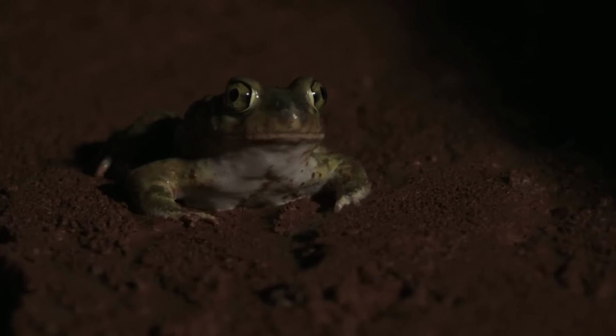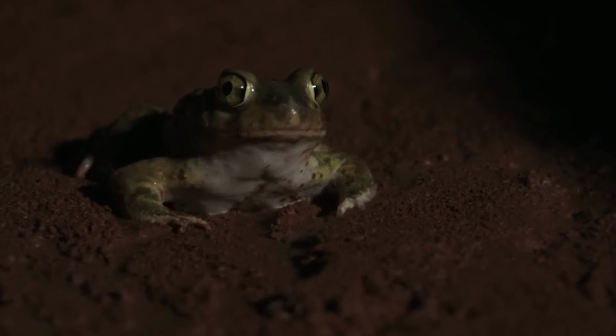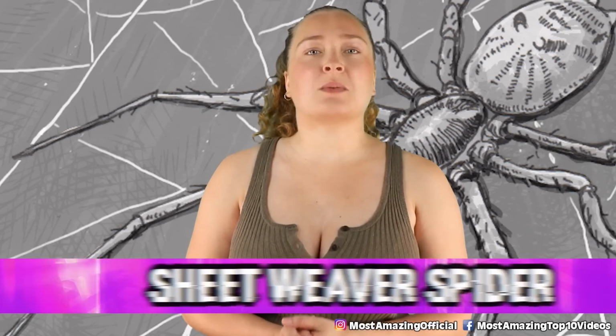While these frogs and their populations need much more examination and research, it is currently thought that they might unfortunately be endangered. In our number 6 spot today, we have the sheet weaver spider.